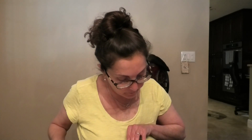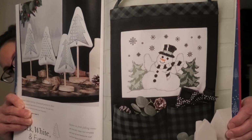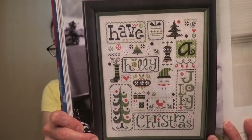Hold on. The little trees are by Elizabeth Almond, and the snowman is by Laurel Blake. The trees and the snowman. These are great. Michelle Lutzen and Ada Hayden. That's pretty. That's really nice. I like the colors. I like everything about it.